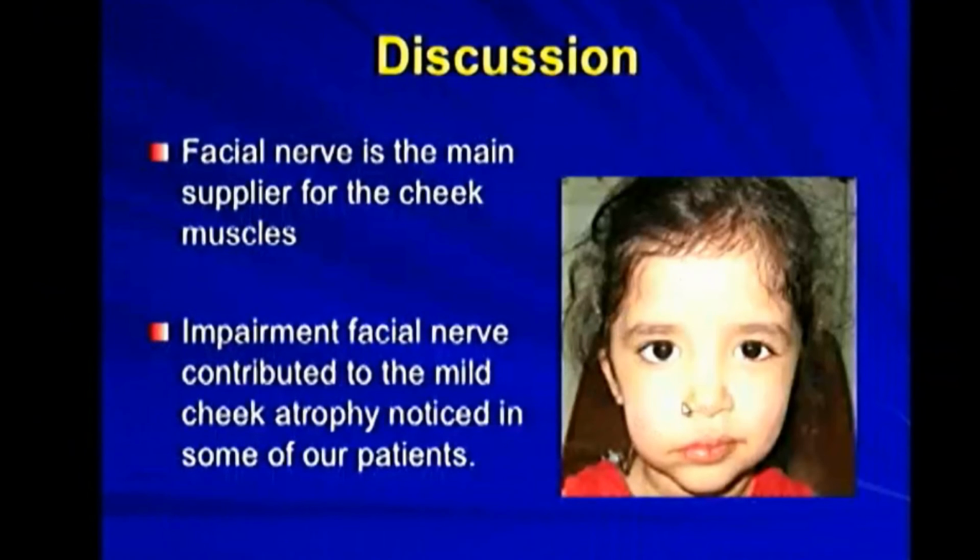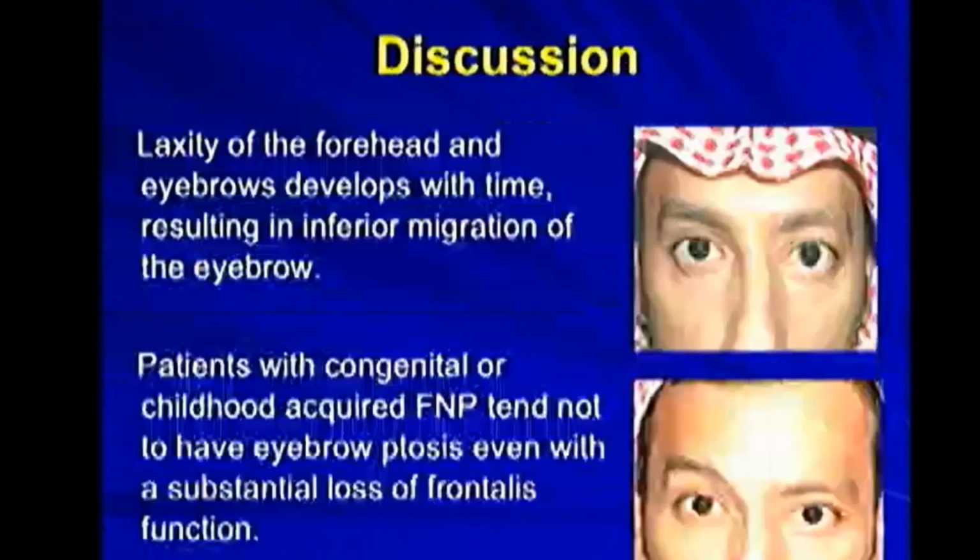And this is a child with facial palsy after a cochlear implant, and you can see the cheek is droopy. So still you can have the droopiness of the cheek even in children. So it's not that it doesn't happen in children, but it's less frequent than in adults. And what happens in children, because they get it early in life, they tend to have atrophy of the cheek muscles. And maybe you can see it clearly in this patient.